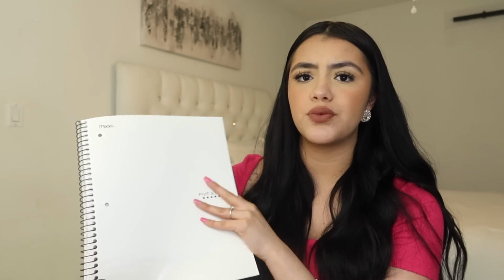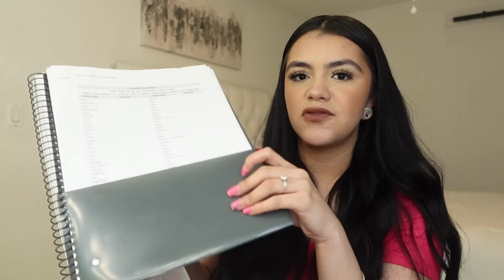I have my notebook, which also has a folder, which is where I keep all my papers. I didn't want to buy like a whole bunch of supplies, so I was on the hunt to look for a notebook that had like this folder compartment kind of thing to put my papers, because I really don't want to buy a folder.